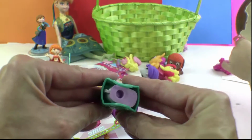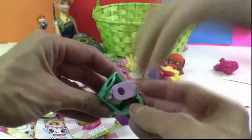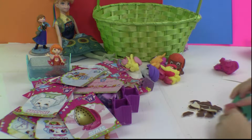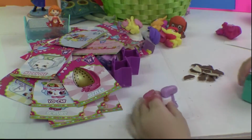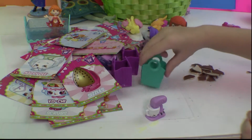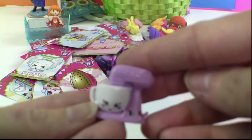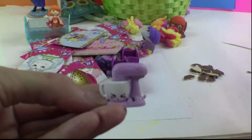So what's in here? You want to open it up? Hey. You want to get it? No. Okay. What's some more? It is. Oh! It's the Brenda Blender. I don't think you have this one in the color. This is a nice purple one.